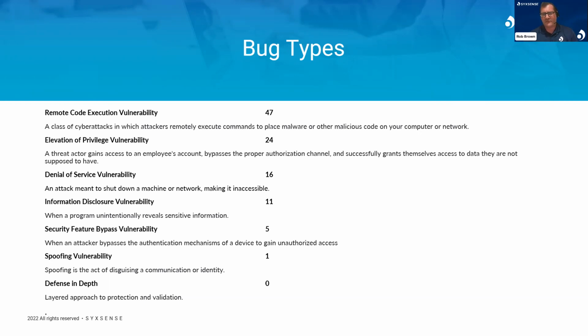We had 24 elevation of privilege vulnerabilities. That's where a threat actor gains access to an employee's account, bypasses the proper authorization channel, and successfully grants themselves access to data that they're not supposed to have. Very, very serious if that is allowed to happen, especially when it comes to security. And we actually have a vulnerability that is one of our recommended ones just for that.